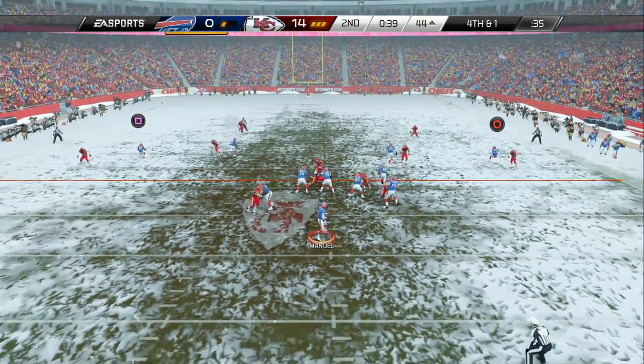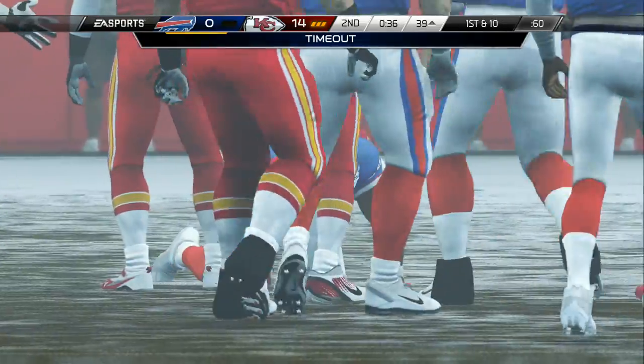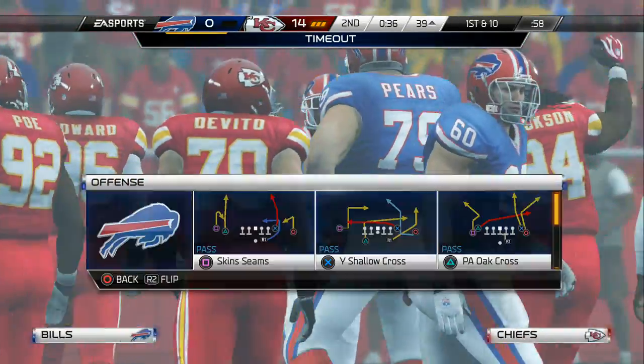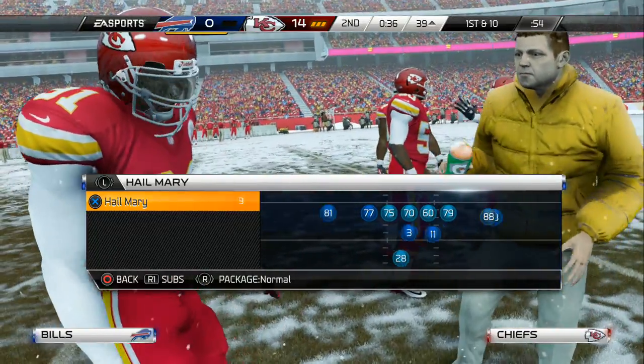Graham's going to get set in the slot for this snap. The Bills get a first down. Well, it's always about risk and reward. It is a risk to go for it on fourth down. When you pick it up, you feel like a genius, don't you?